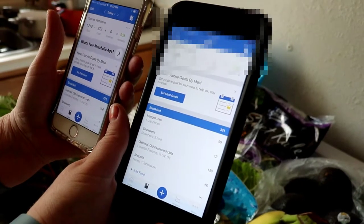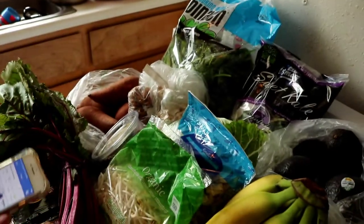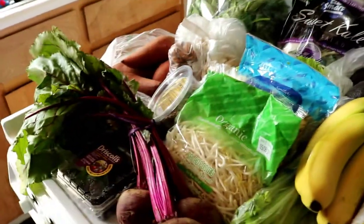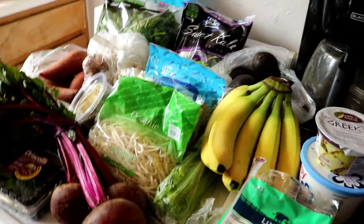It also keeps track of all your vitamins and your protein and your carbohydrates and everything. We shopped according to that because we want to eat healthier. So this is what we got. Some of what we got.